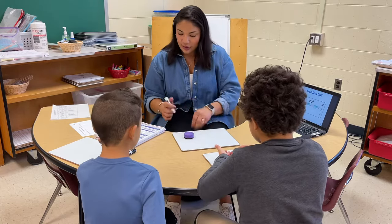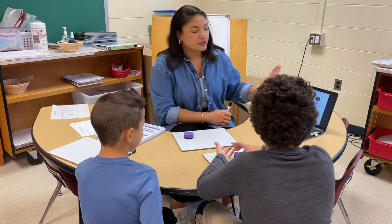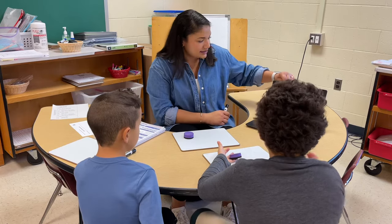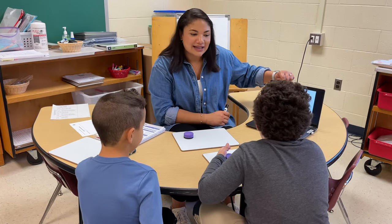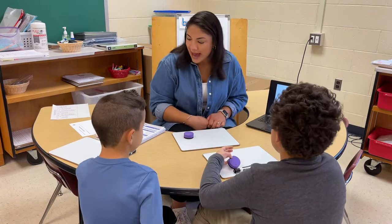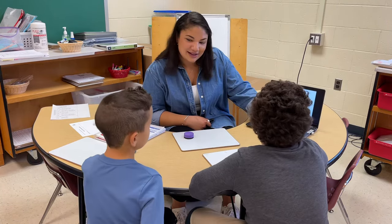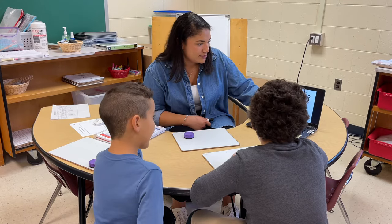What I want us to talk about now is we are going to review the vowels. When we review vowels, we're going to think about all five vowels that we've learned already. This is the short vowel A. What sound does short A make? Ah, like apple, right? It's in the middle of words like cat and map, right?